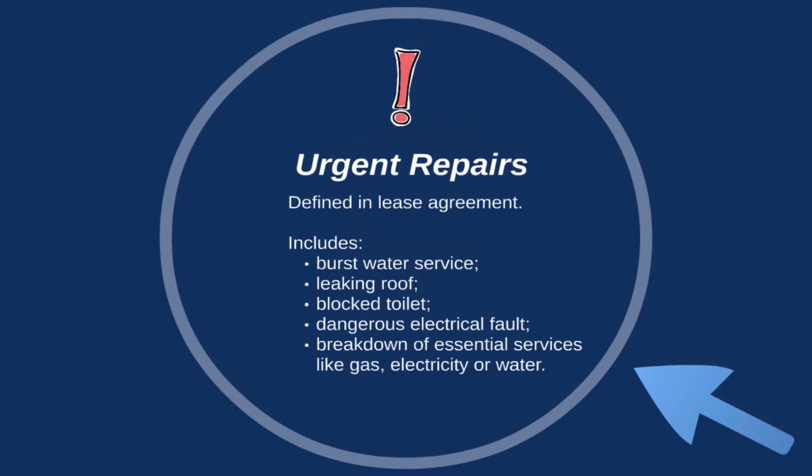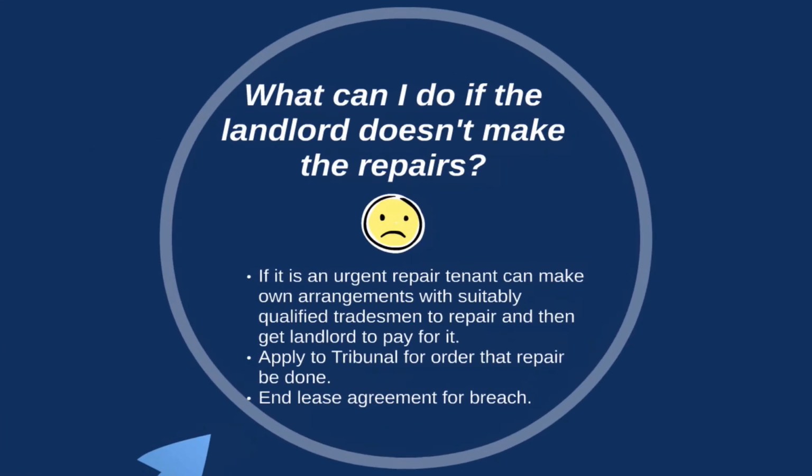The lease also explains when the landlord must make urgent repairs. These include things like a burst water service, a blocked toilet, a gas leak, and a dangerous electrical fault. It also includes a failure or breakdown of any essential appliance that is used for cooking. If the landlord hasn't made arrangements to fix an urgent repair, the tenant can get it fixed and then ask the landlord to refund the cost of the repair.